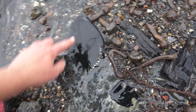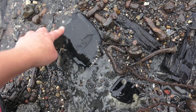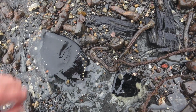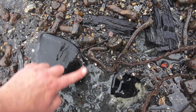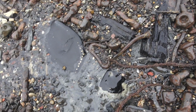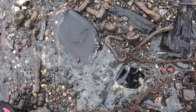I found a shoe very similar to this the other day. It could even be the other one of the pair by the looks of it. I'm not going to take it, but I just wanted to point out to you again the beautiful copper nails here. We will leave that for somebody else. I've got enough shoes at home, I think.